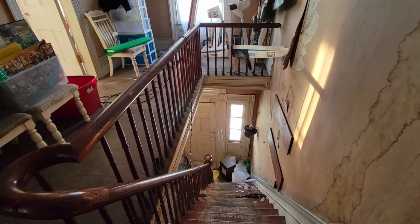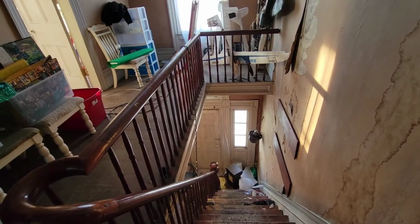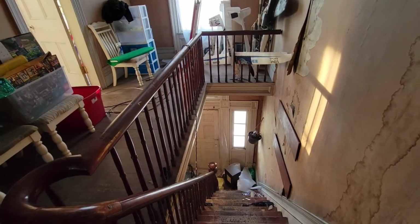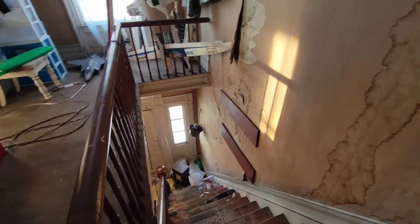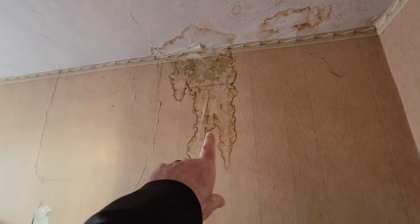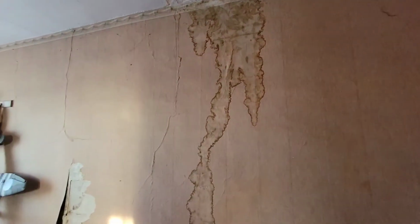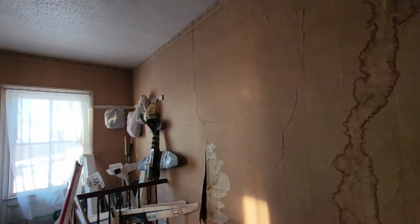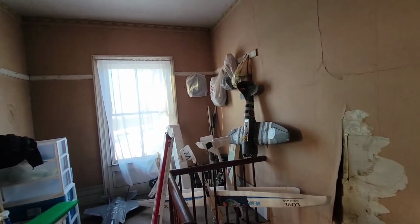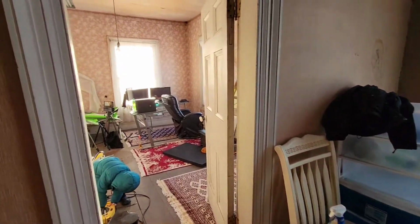All right, so we're going to go back downstairs. One of the things I like about this house and this hobby area is it also has its own private entrance. This wall right here is going to be a climbing wall for the kids. You guys can see the water damage from back in the day. It's old, it's not currently leaking at all. So, big climbing wall for the kids. Keep them out here.